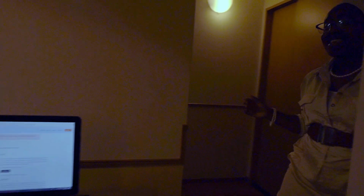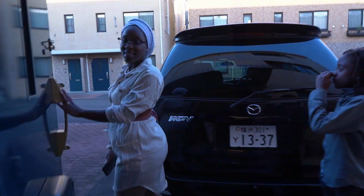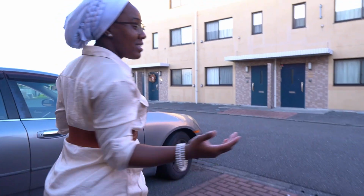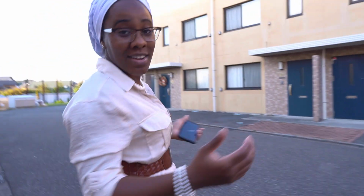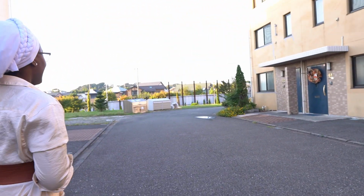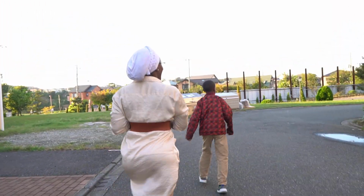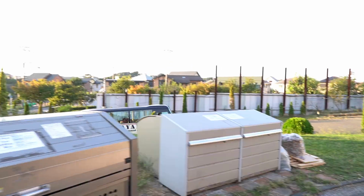All right, so that was the inside. Let me show you the outside. While we're outside, I'll be showing some of the school bus area, parks and the nearby market. We're going to pick up the kids from the bus stop. Here they come.